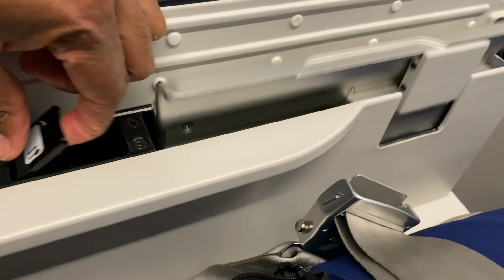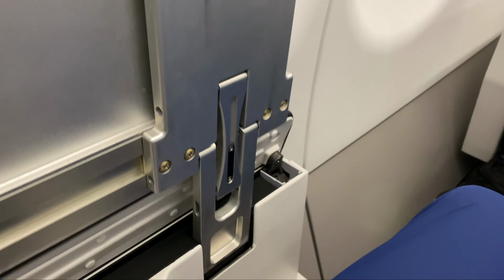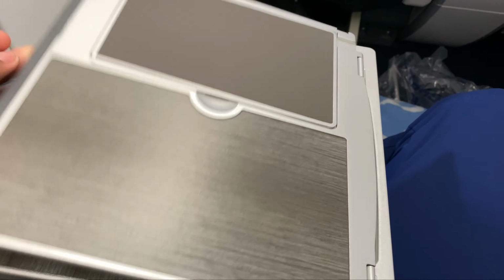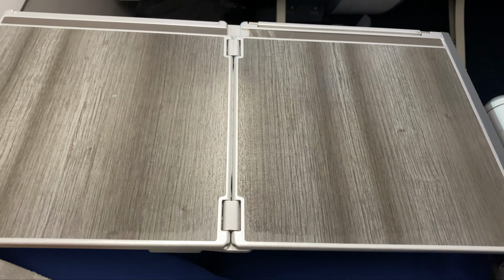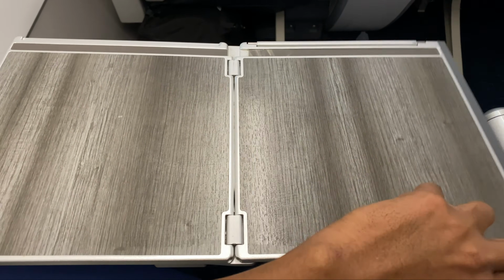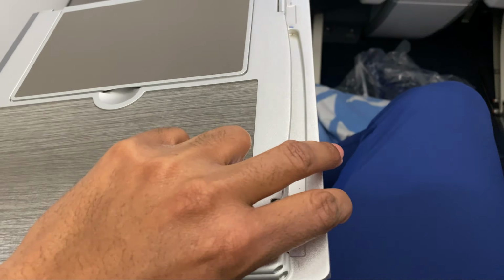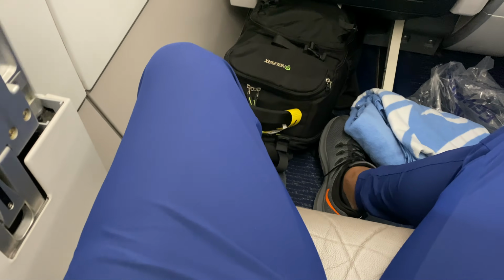Here's the tray table, which comes out of the left side of the seat, very similar to the American Airlines tray table as far as the way it pops up there. But yeah, I really do like the slate gray finish with the deep blue carpet of Egyptair. So yeah, that's nice aesthetics, and the seat very comfortable.